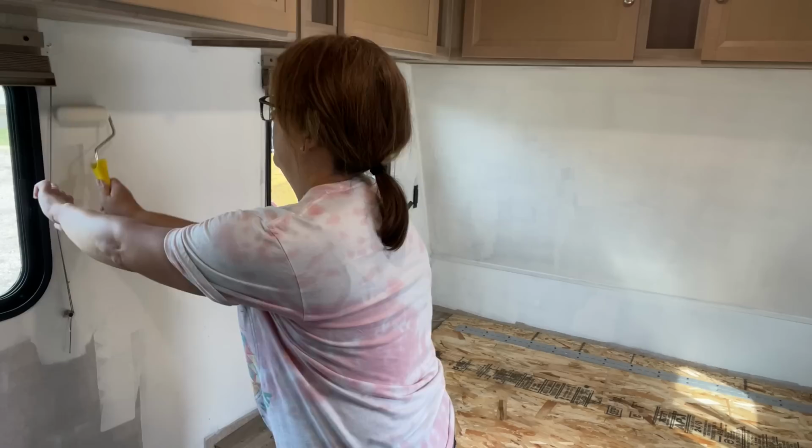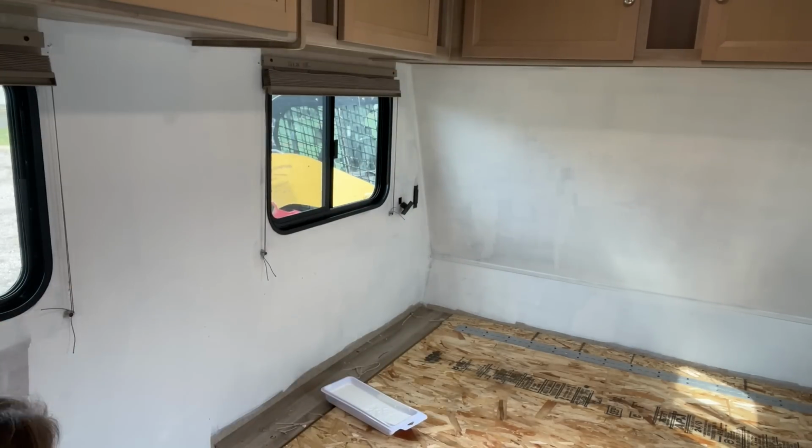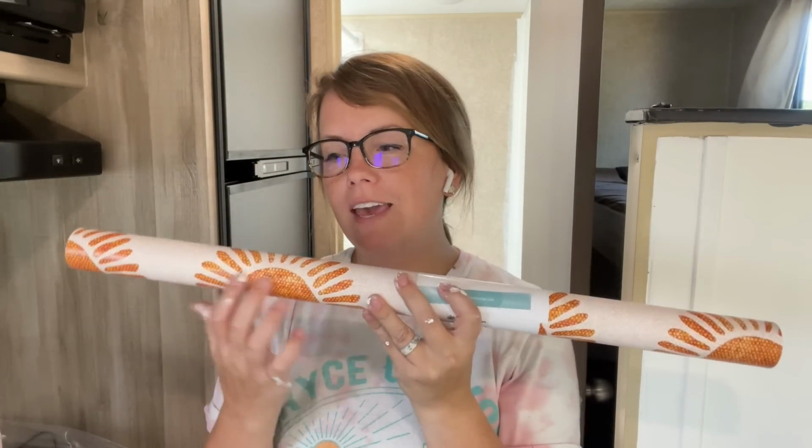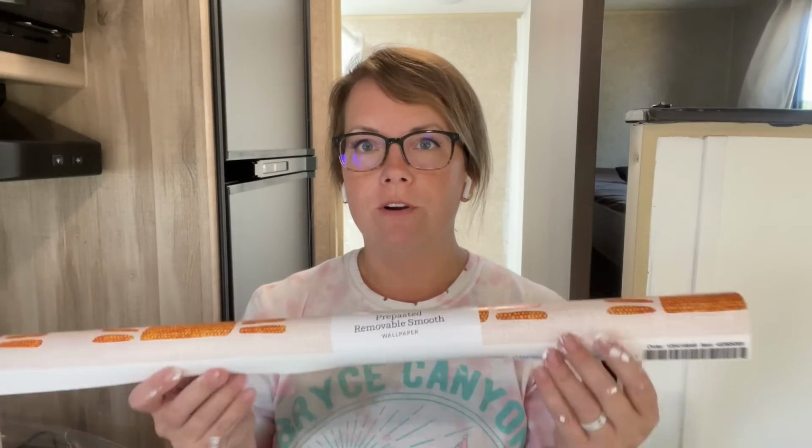All right, we are tracking along very well, if I do say so myself. So this is the wallpaper that I got. I think the scale of the pattern is probably not right for a camper. It's probably a little bit too big. I'm not always good at getting scale right when I order this kind of stuff.